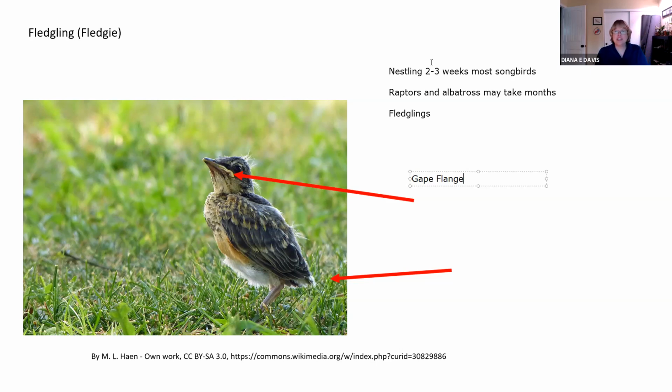Now, how much attention a bird needs and how long this fledgling stage lasts varies dramatically between species. Hummingbirds, very short time period here. They pretty much come out of the nest. It doesn't take them long to build up the muscles and learn how to fly. And they're very instinctual. They will go to the color red looking for food. So they don't need a lot of parental care.